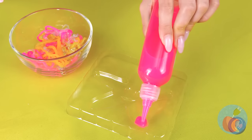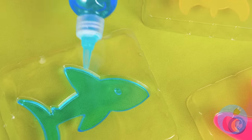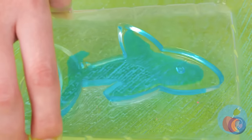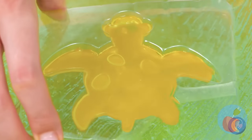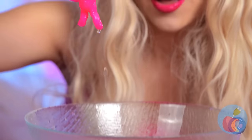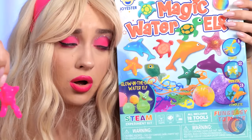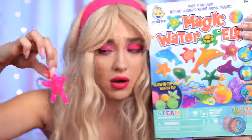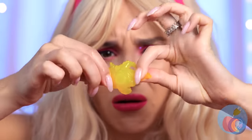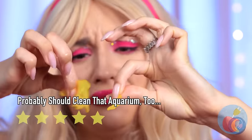We can also use it to fill up these molds. Think these guys will take like a fish to water? Guess not, which is weird, especially considering they are fish. Sort of. Oh. Ew, yuck.